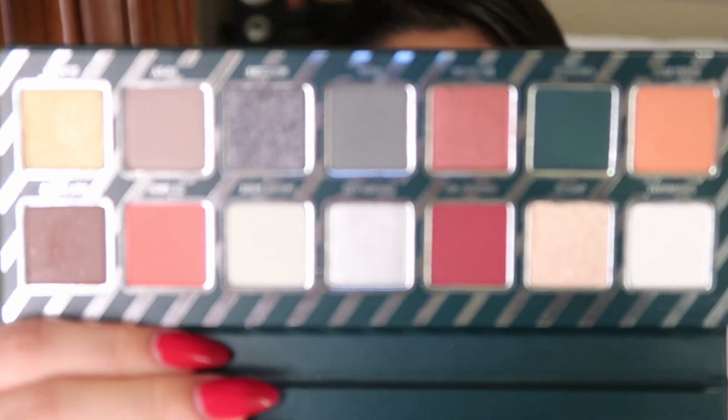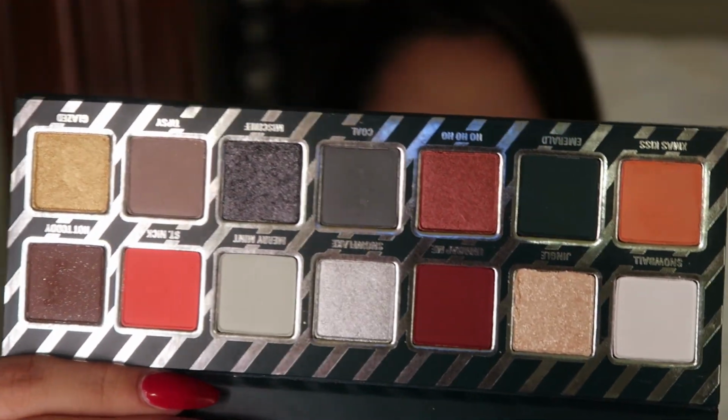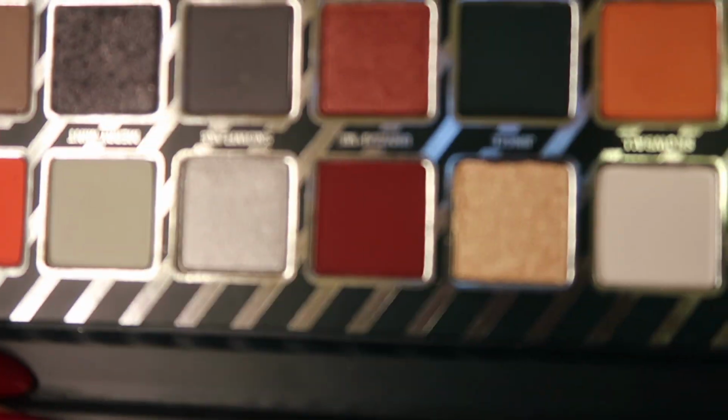Here's a close-up for you guys of the palette. It just looks super pretty. The only thing I noticed when I open this, if you look at Jingle, which is this color down here, it looks a little bit weird at the edges. I don't know if it's because of the mail and how it's cold, maybe something had to do with that, or if it just came like that in the whole process. But to me, I just think this palette is super pretty.